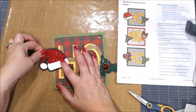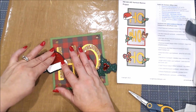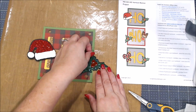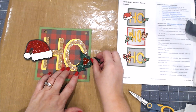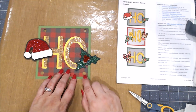And then you're going to just add your hat so that part of it is hanging off the edge of your banner. And you'll push these down where you added the foam dots. Okay, so there's your first part. And then we're going to do the same thing to our holly. So you can figure out kind of where you want your holly. You want to make sure that you're not putting it so it's down over your hole here. You want to leave that hole open.